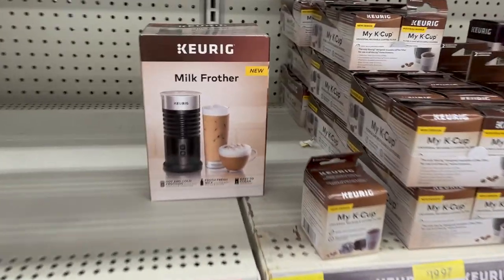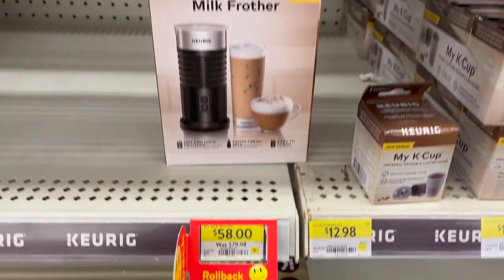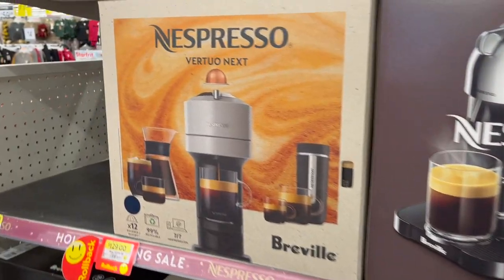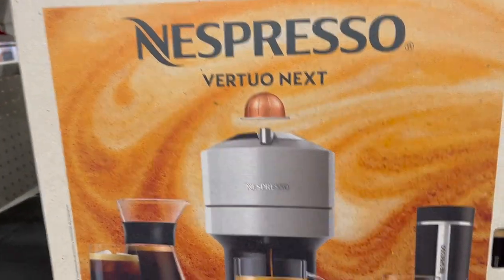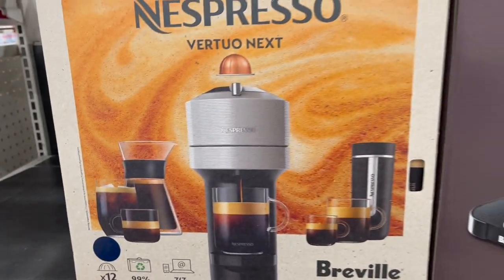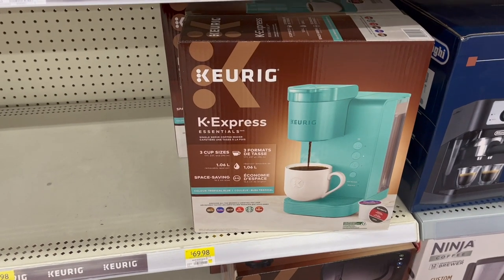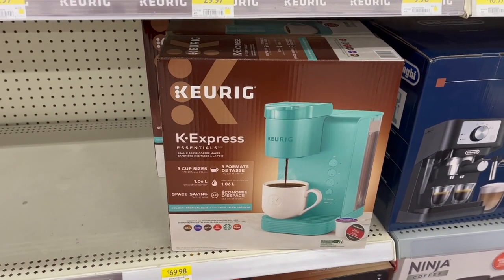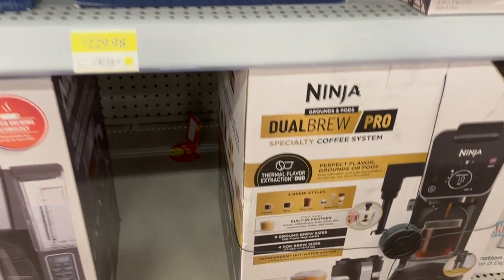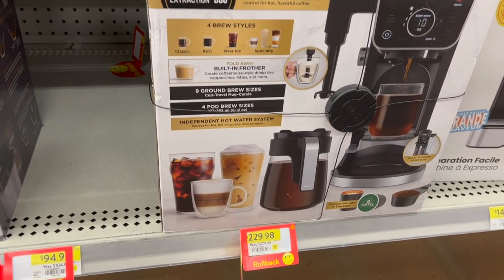Look at this, Keurig milk frother is on sale, was $79.98, on sale for $58. Okay, and then look at this, Nespresso Virtuo Next was $209, on sale for $129. That's an amazing price. And this is a great price, $69. I know it's not on sale, but for this Keurig Essentials, I think that's great. Ninja Dual Brew Pro System was $279, on sale for $229.